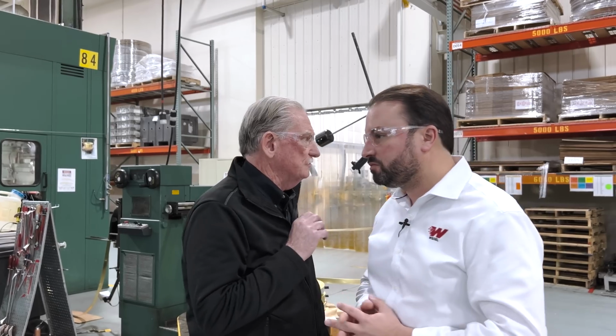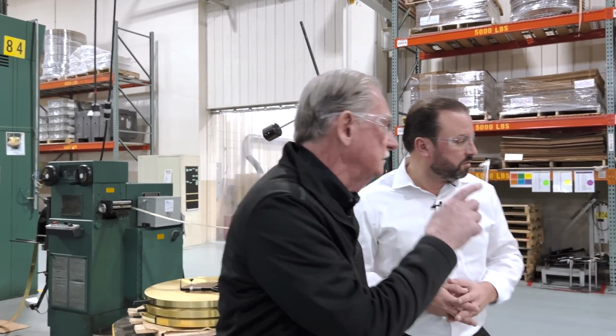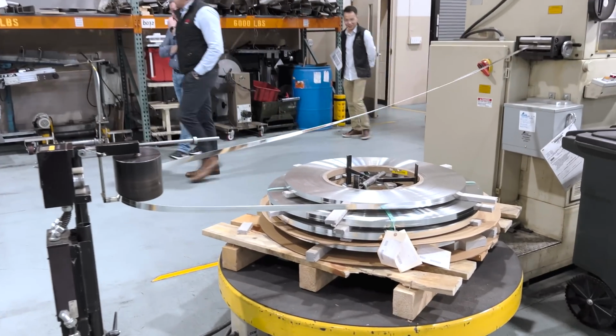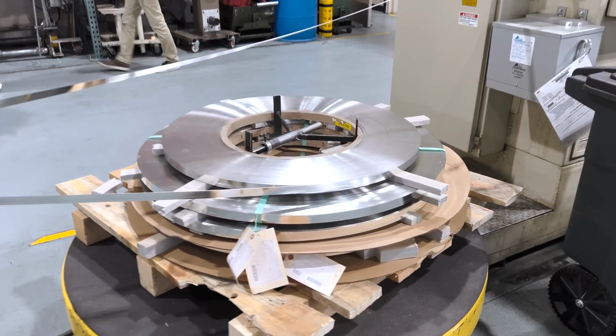So all those parameters dictate how we produce these products. It's really based on the tool design rather than the machine, the press itself. The material here looks really thin. What are we looking at here as far as thickness? Let's look at this one, seeing as it's closer. Well, we run as thin as 3 thousandths thick, so it's basically foil.